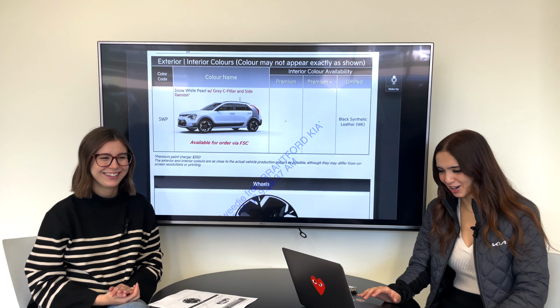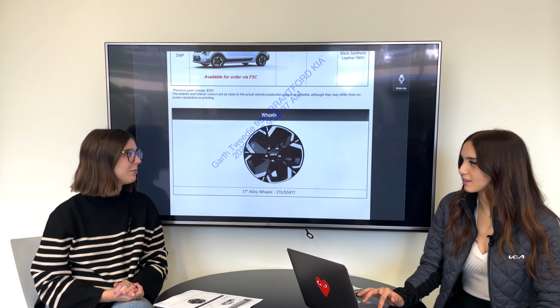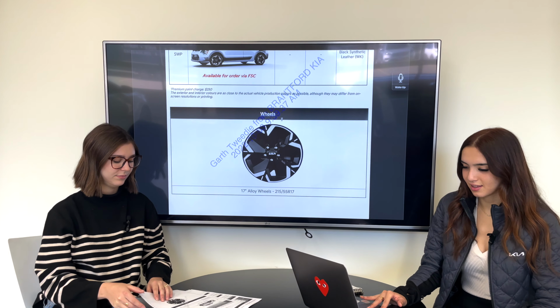And then wheels, each trim line has the same wheels, these 17-inch alloys. They're pretty cool. I'm excited to see what they look like in person. Of course, this photo doesn't really do it much justice. It doesn't show a lot of the highlights that we usually see on wheels. But that is her.